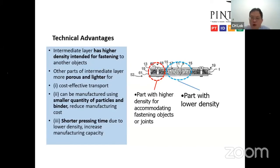You don't have to have all the parts equally strong. Only the parts that you need to interact, you can make it stronger or denser compared to the part that you don't have to interjoin with other parts. And in the manufacturing process also, you use less material and also shorter pressing time when you do the machine.